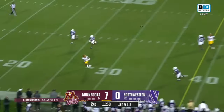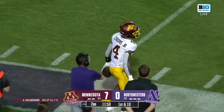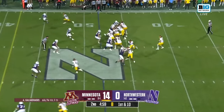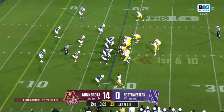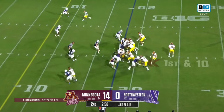Kaliakmanis rolling out. Oh, a one-handed grab. Unbelievable. Marion Barber. Marion Barber. Man, was he physical. Something to ponder in these next few plays. Kaliakmanis, this time into the air for Taylor, went the other way. Already 2 yards, just short of 100 yards here in this first half.